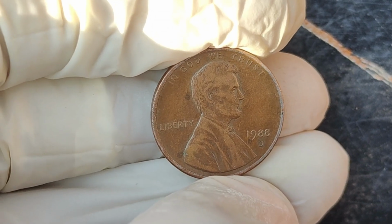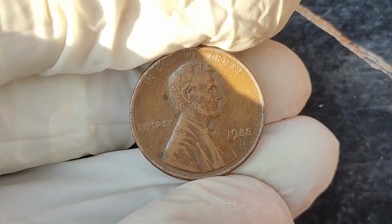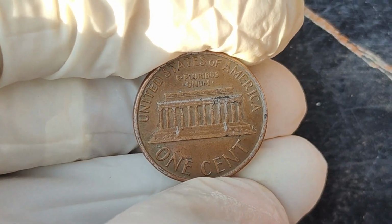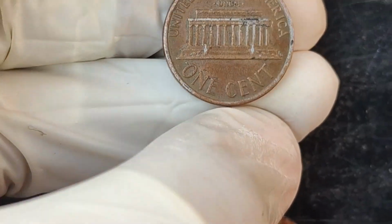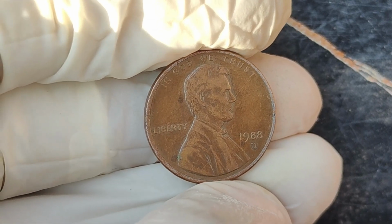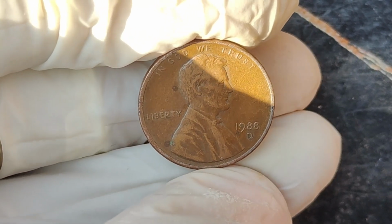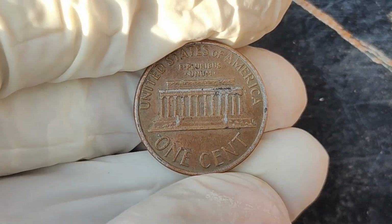So, what makes this 1988 D penny so special? Is it a rare metal? A minting error? A hidden secret left behind by the US Mint? Here's the deal. The 1988 D penny has a critical design error that collectors are desperately searching for. It's known as the 1988 D transitional reverse penny, and it's all because of a small yet crucial mistake by the US Mint. In 1988, the Mint was preparing for the new design that would be officially released in 1989.